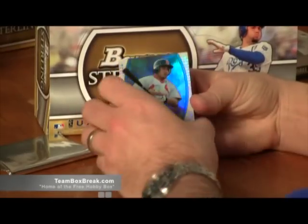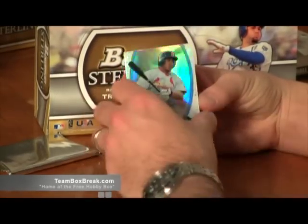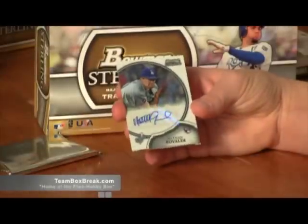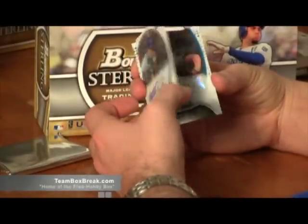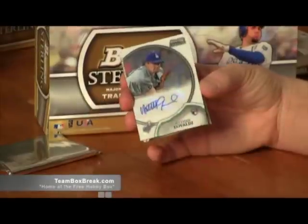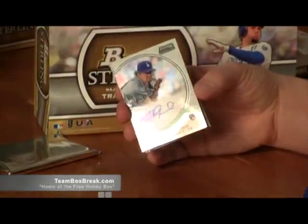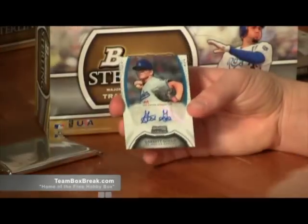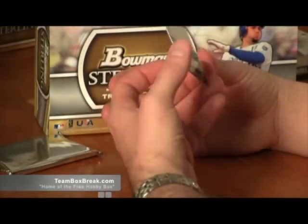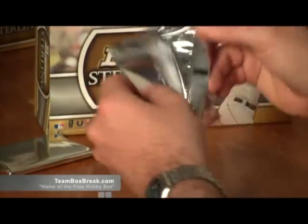Looks like a refractor cut, Colton Wong for the Cardinals. That's 91 and 199. You got a Nathan Eovaldi for the Dodgers. That's unnumbered. Dodgers are going to like this pack. Who picked up the Dodgers? They were in Team Group C. It's going to David B. Dodgers with another hit behind that. Garrett Gold. Unnumbered auto. Let's go to the box loader.